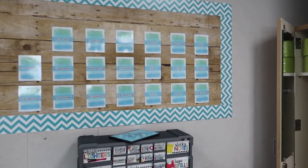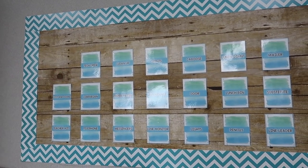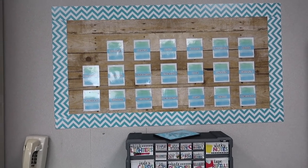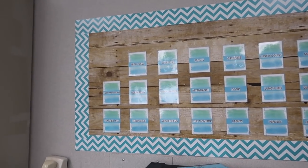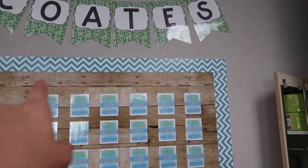Okay, so that's the finished product for now. I know it's driving me crazy too. I just had to think of one more job. But for now, that's the way it is. Please don't comment anything nasty like, it's killing me, because I'm living it and I promise it's killing me more. So now I know how much space I have for classroom jobs.